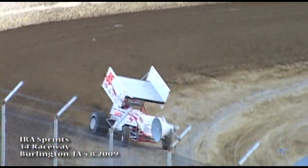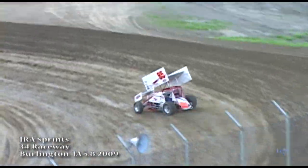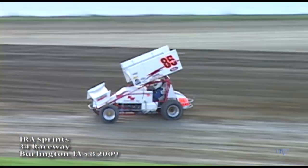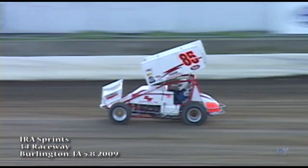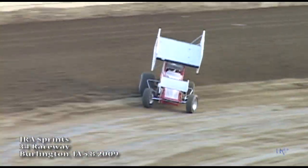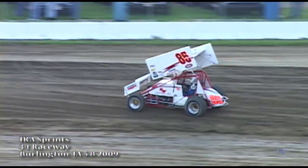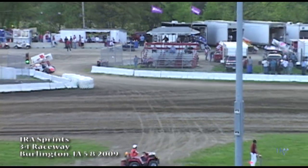All right, next driver on the racetrack from Sheboygan Falls, Wisconsin, driving the 85 car. This is Steve Meyer out on the racetrack, KW Electric, Competition Specialist 85. And Steve has a 13.174. Fourth quick for Steve Meyer. Good lap.